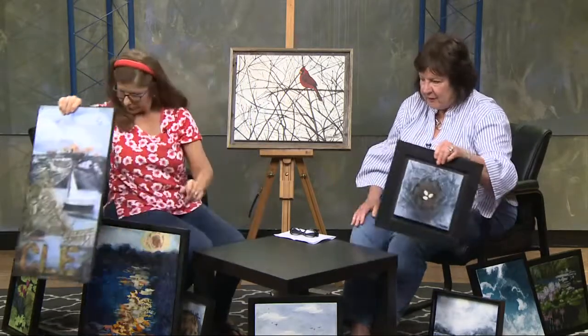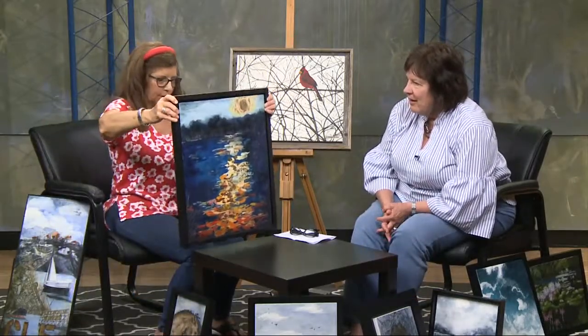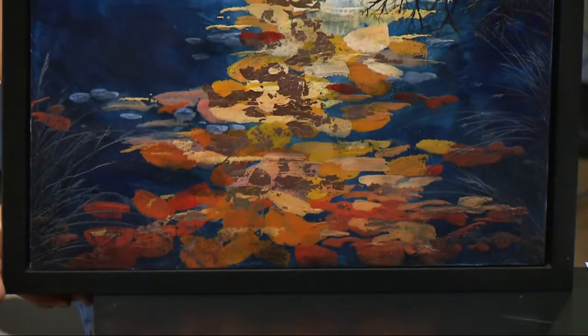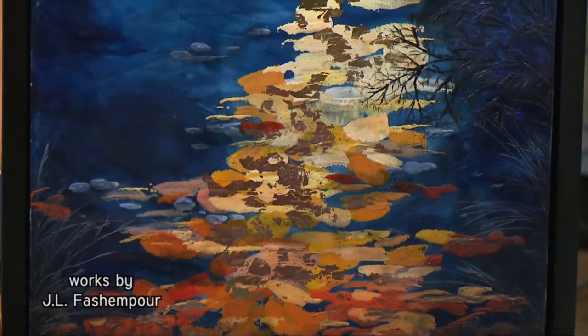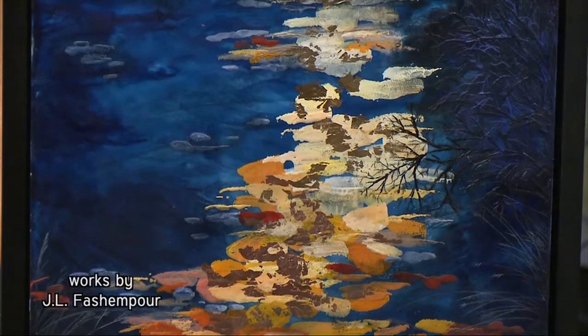So now you have another very, very large piece. Well, not very, very large, but. Well, this is a 16 by 20. This is called Glimmer. And I used copper and gold leaf in this one. I just wanted to show the reflection on the water. Yeah, so I see the gold and I'm looking for the copper leaf. There is so much texture in these dark blue weeds along the shoreline. Very, very nice.